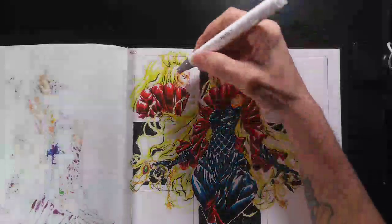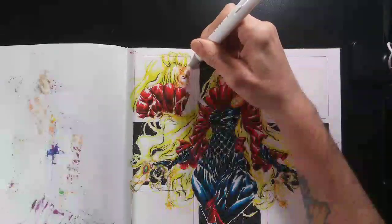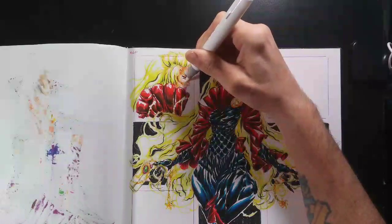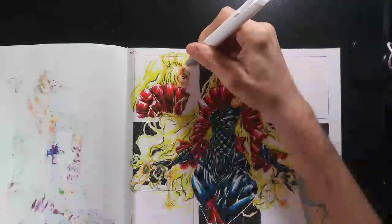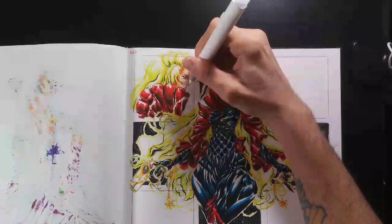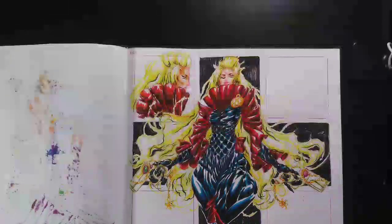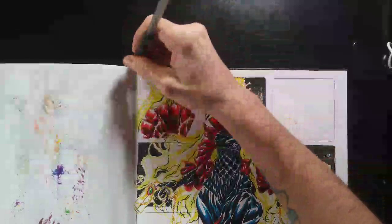Let's see what this thing does. These marker sets came with a blender. I wonder if this will let me shape these things out a little bit more. Soften it up a bit. I feel like it's going to play in with the line art also. Whatever. Is what it is. And yeah, man, that'll be that one.